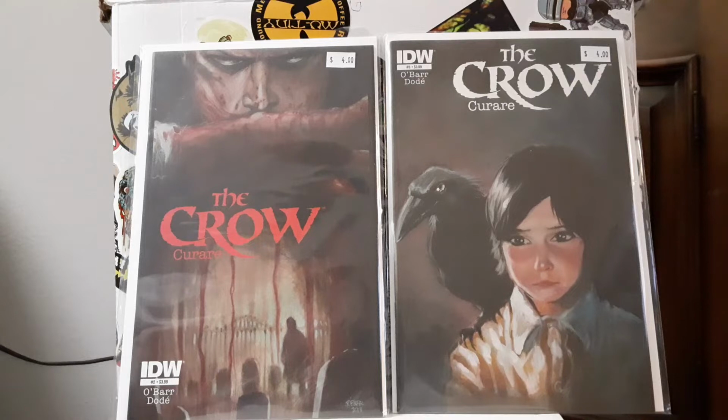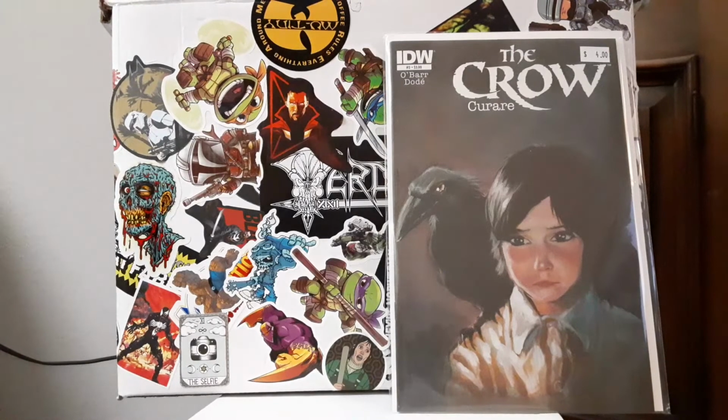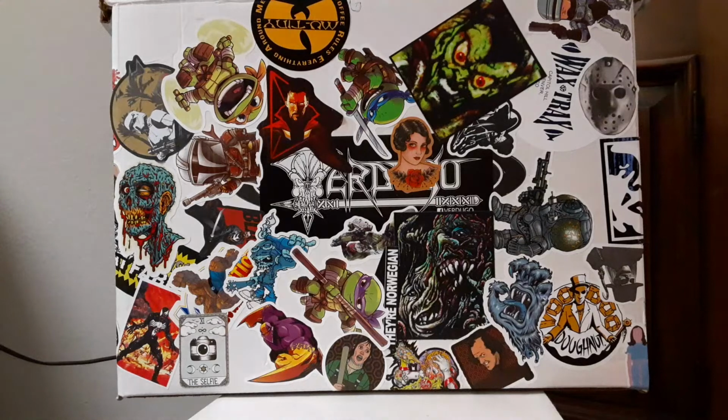So now here's The Crow, Curare, issues 2 and 3. It's out of July and August 2013. James Labar did the B covers, and he actually wrote the story as well with Antoine Daudet, if I got that right. It's the artist from IDW. If anybody has The Crow, Death and Rebirth, issue number 3, that would help me out a lot. The James Labar cover from that 5-issue limited series. Help a brother out.